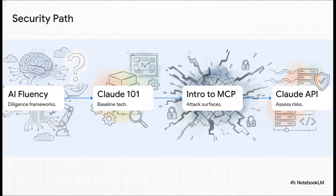Step 2 is Claude 101. Even if you think it's a bit basic, it is vital for security pros to understand the baseline of what they're actually evaluating. You got to know the tool to secure the tool, right? Step 3 is Intro to MCP to get a handle on connection attack surfaces, and Step 4 is buckling down for that big API course.